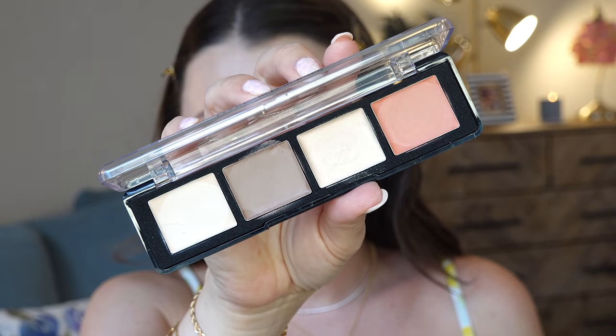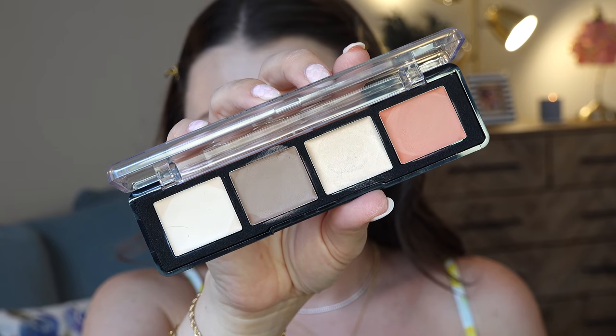So this is one that I had on my wish list for like 4 or 5 years, maybe 3 or 4 years, a long time. I finally bought it. It's the Makeup Forever little Pro Sculpting Palette. I got it in number 20. It's all cream, which I love. They're smaller pans though. So I was like, okay, how am I gonna use this?